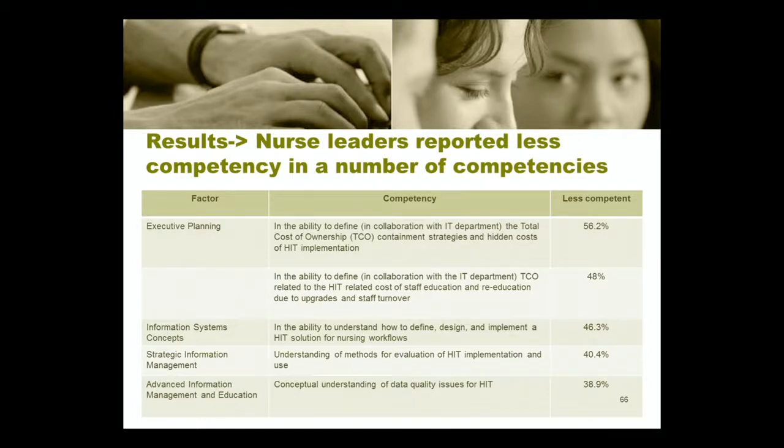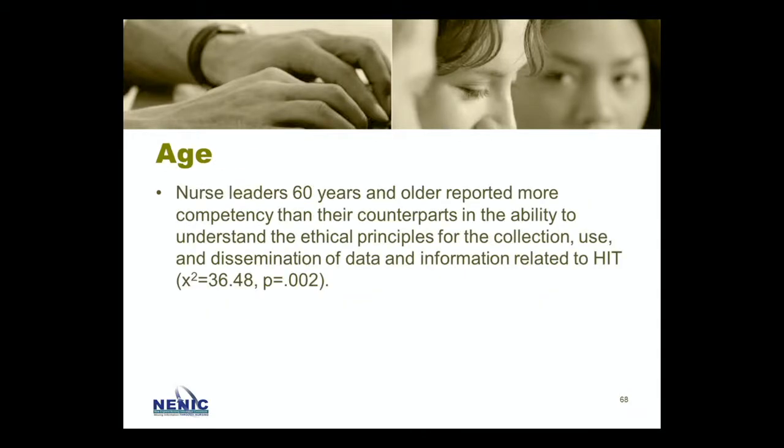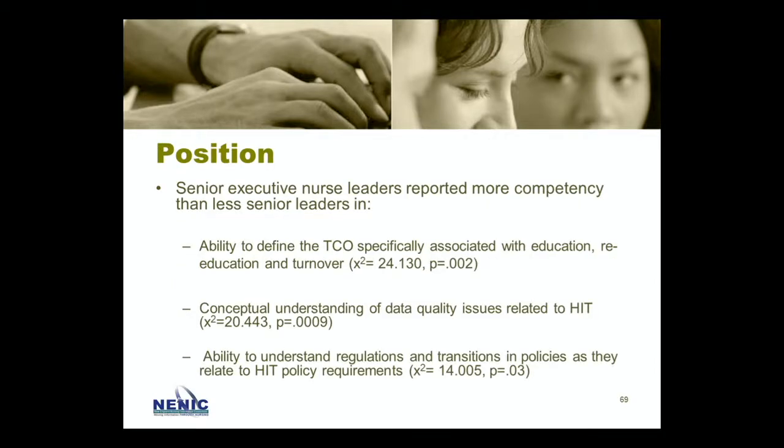Nurse leaders also reported less competency in a number of areas, which allowed the organization to target some educational opportunities. A lot of that was related to the finances and how you manage the finances over the long term with technology. The results showed no differences by educational level or years in position, but we did find differences by age, years of working experience, and professional position. Nurse leaders 60 or older reported more competency in the ethical principles for using and collecting data.